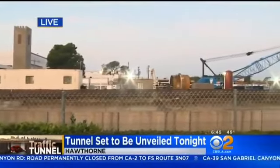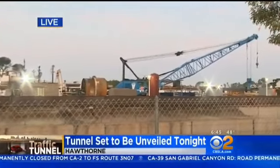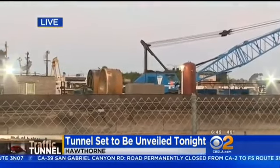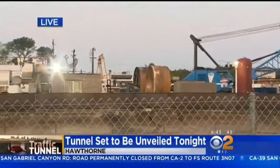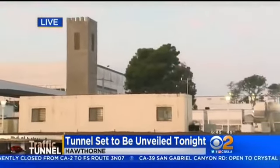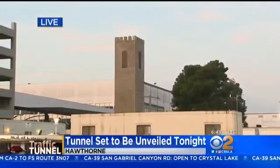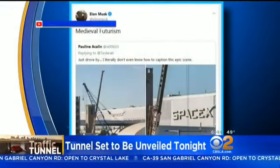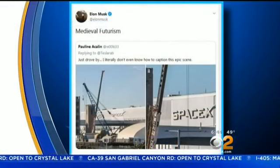You're taking a look at some of the equipment used to create the test tunnel that's being unveiled tonight. The Boring Company's ultimate goal, to build a transportation system that winds all around beneath LA. And if we pan over further, you can also see a medieval tower near the test tunnel's entrance. This week, Musk tweeted out a picture of that tower. The caption, medieval futurism. It was reportedly built with bricks made from dirt that was excavated during the tunneling.